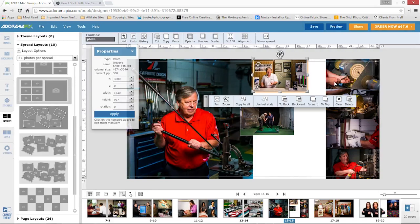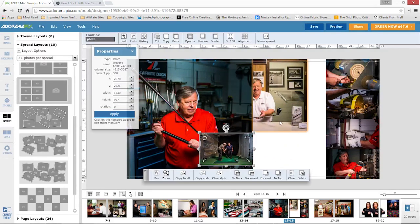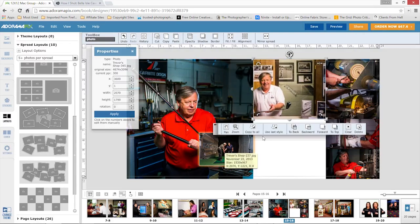And again, I want that to be half the page. Oop. Snapping to the other photo instead of the center page where I want it. Snap. Drag it over.